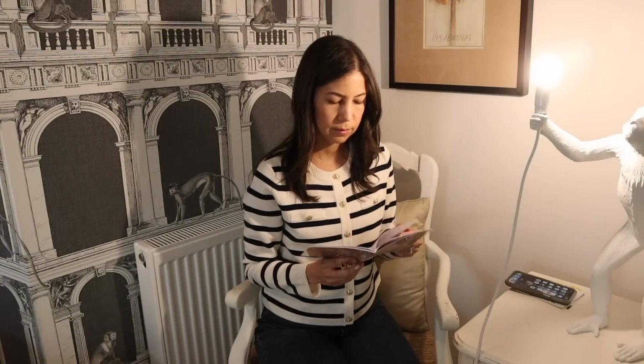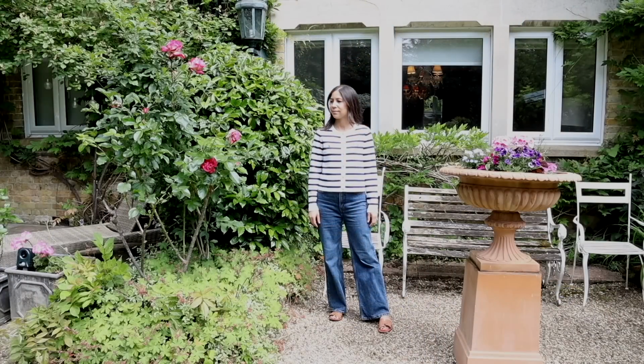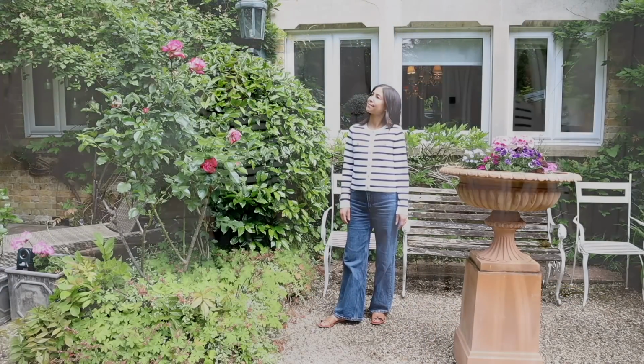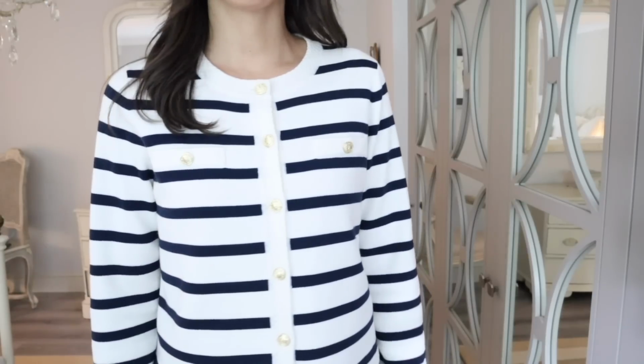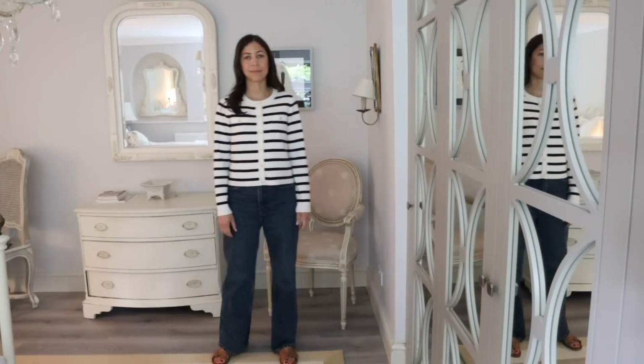I wanted to share my planning routine while traveling, but first let me show you my outfit. Today I'm wearing my sailor jeans and striped cardigan with the gold buttons. I've been really enjoying this combination lately, and it's perfect for the slightly chilly days.